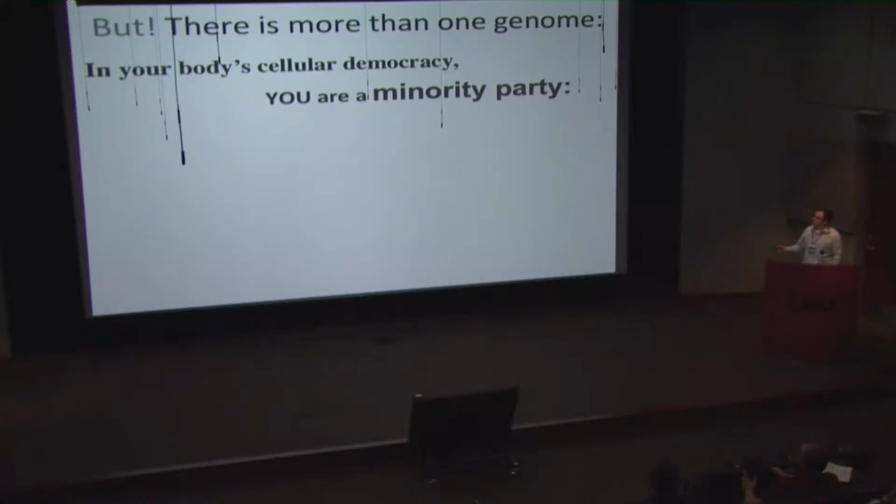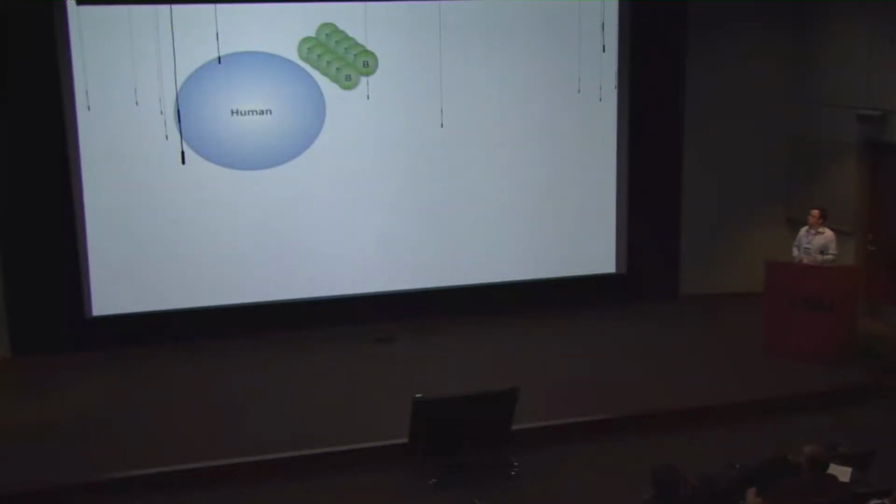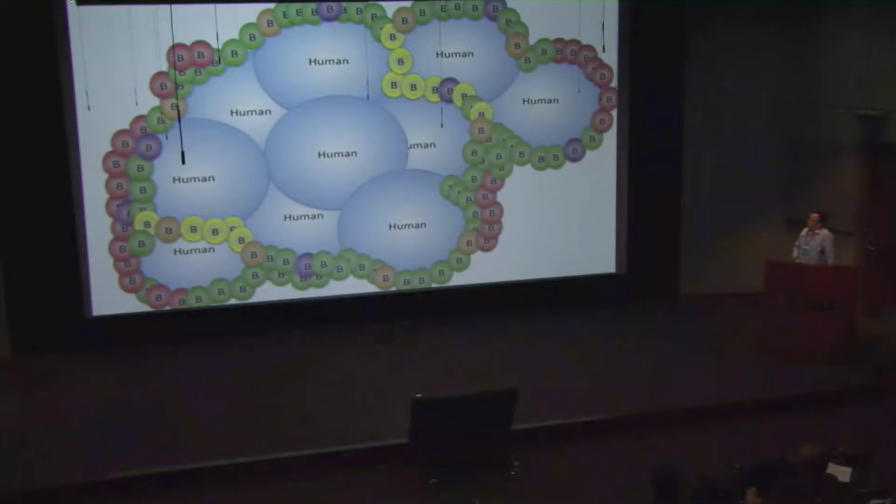It's because you're outnumbered 10 to 1 by bacterial to human cells. If you look at active transcripts, it's an even bigger ratio of the number of active molecules. And you can separate patients with Crohn's disease, ulcers, or healthy patients by the sort of microbiome. So there's been a lot of excitement about microbiome research. And again, here's this schematic. This is human cells. Prokaryotic cells are much smaller, but human cells are big, and we're covered in many types of bacteria. The big question is, what are they, and how much are there?